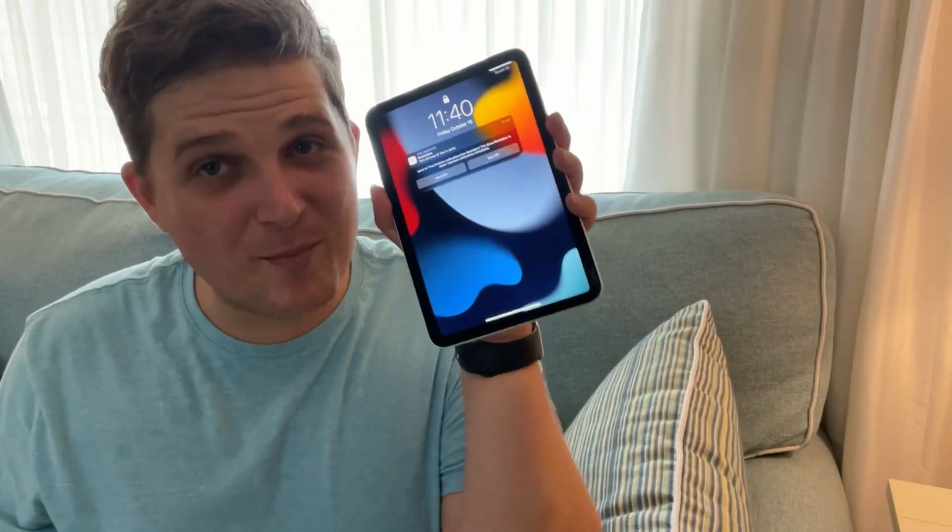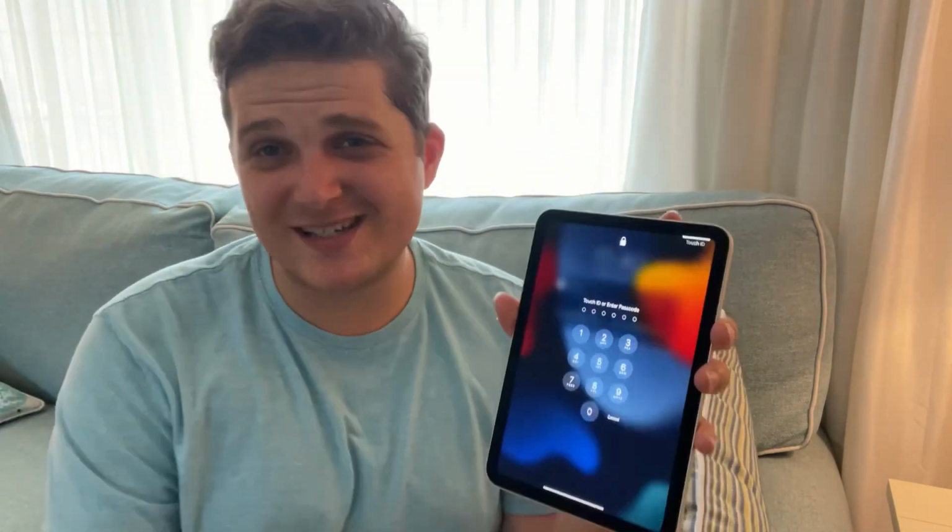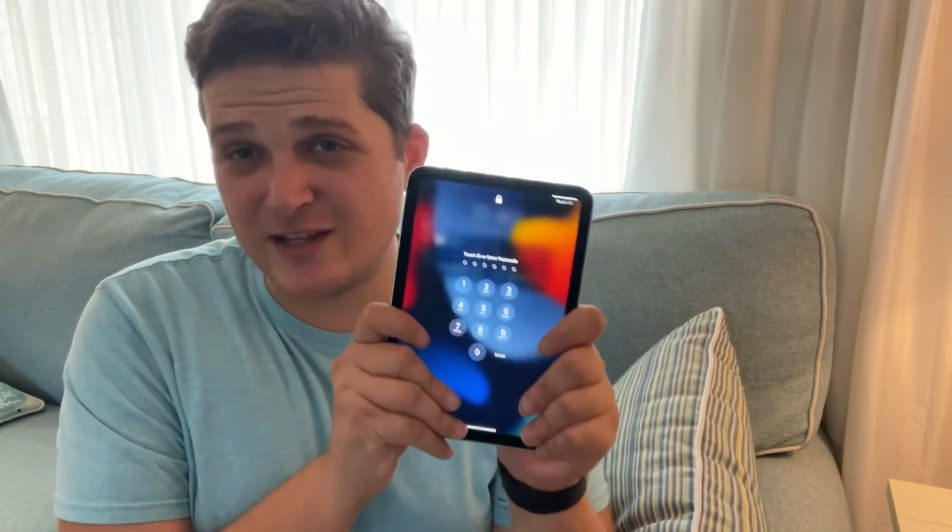So there you go, a few images from the camera on both the back and the front of the iPad mini. I'm not impressed with either of them, but for being an iPad, I think it gets the job done satisfactorily. It's the most affordable iPad without a home button, so if you're going for one of the newer designs, this is the cheapest entry to the modern iPad design.